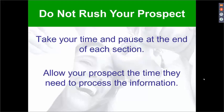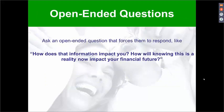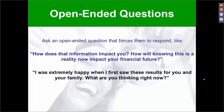That's also why we have a demo of the product on your website, so you can share that with the client if you don't feel proficient enough to do the demo. There's also a script in your agent portal for doing a proficient demo for the client, which is just a follow-along script. Always be looking at asking open-ended questions. Try to stay away from yes, no. Ask open-ended questions that force them to respond, like, how does that information impact you? How will you, knowing this is a reality, now impact your financial future? I was extremely happy when I first saw these results for you and your family.